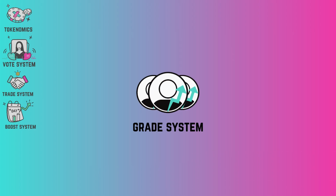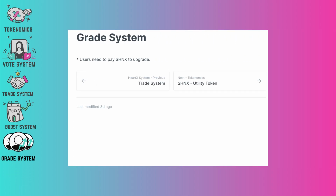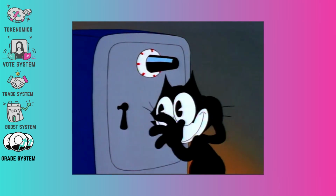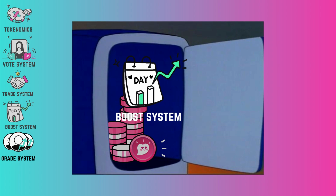Grade system. Elevate your HeartX journey through our grade system, which includes user, artist, and collector levels. Unlock exclusive privileges as you progress, enjoying reduced transaction fees and increased HNX rewards for reaching community consensus. This system is your key to unlocking the boost system, empowering you to invest in artwork while supporting artists' growth.